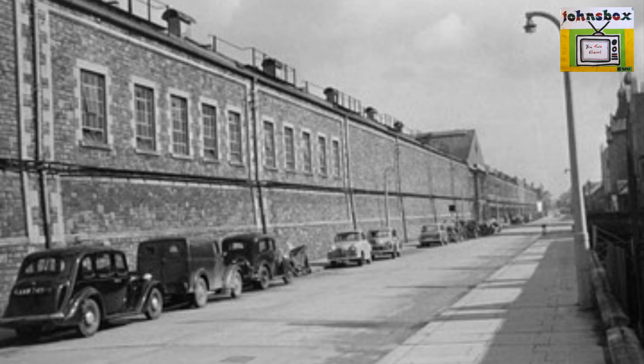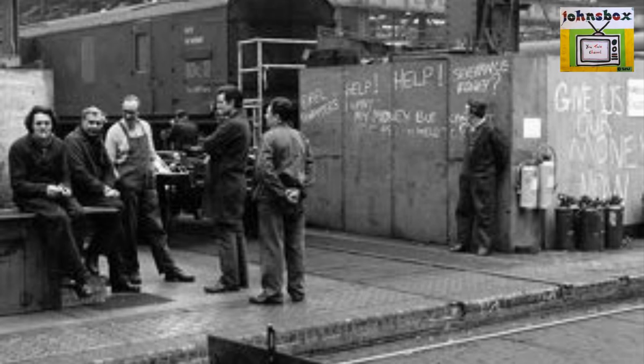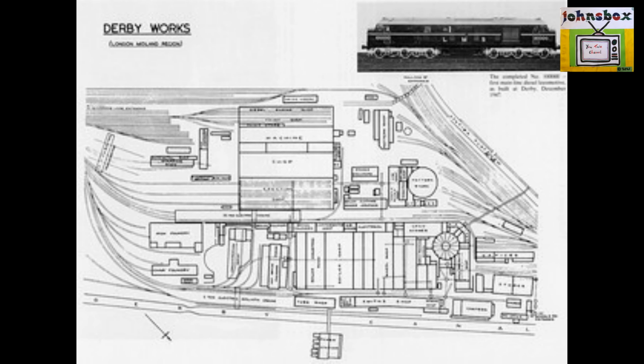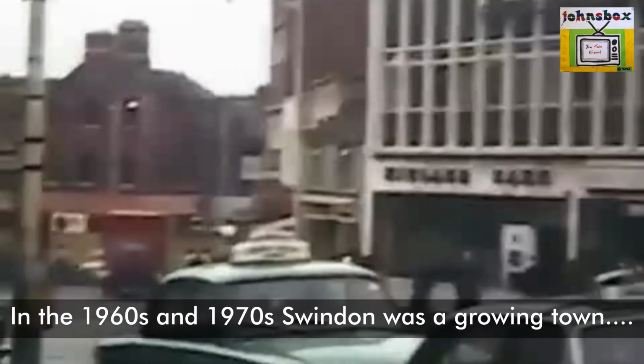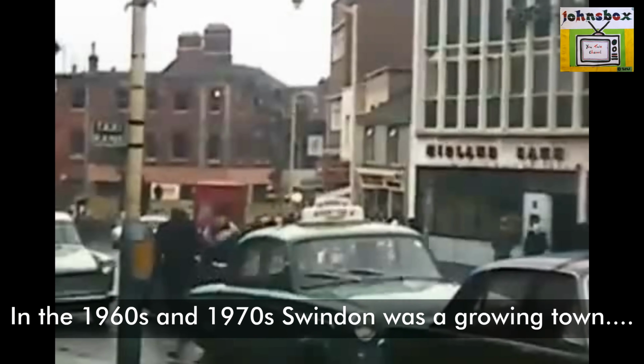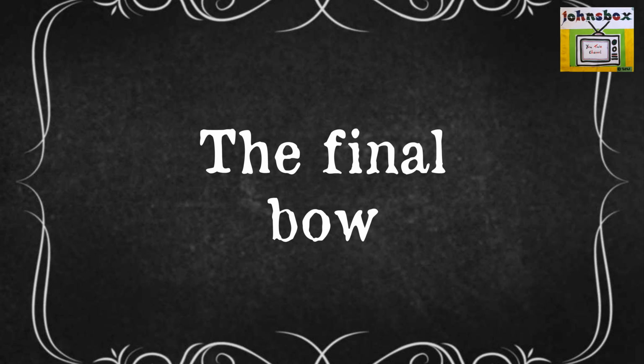The works became part of BR's Integrated British Rail Engineering Limited, BREL, and it won less and less maintenance business against the internal competition of Crewe and Derby Works. With Swindon expanding as a town, and with the need for land close to its centre for development, the decision to close the works was made in 1986. The works closed on the 26th of March, 1986.